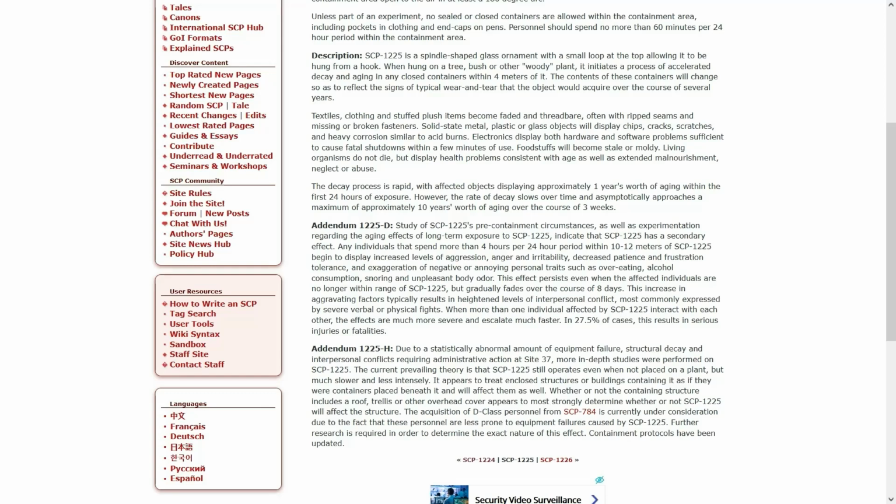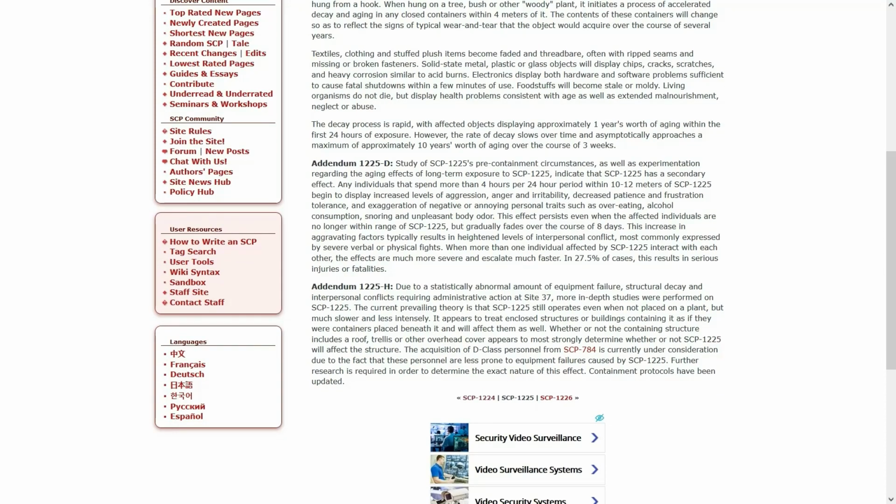Foodstuffs will become stale and moldy. Living organisms do not die, but display health problems consistent with age as well as extended malnourishment, neglect, or abuse. The decay process is rapid, with affected objects displaying approximately 1 year's worth of aging within the first 24 hours of exposure. However, the rate of decay slows over time and asymptotically approaches a maximum of approximately 10 years worth of aging over the course of 3 weeks. Addendum D. Study of 1225's pre-containment circumstances as well as the experimentation regarding the aging effects of long-term exposure to 1225 indicate that it has a secondary effect.